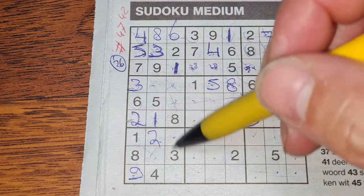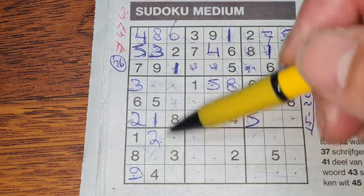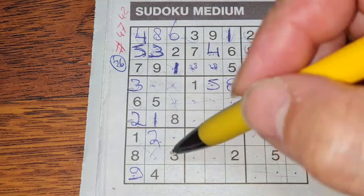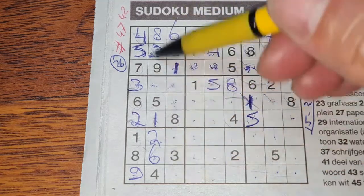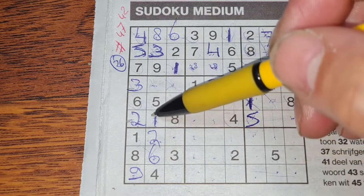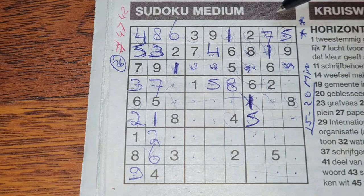Then 5, 7, 6. 6 in the third column, 6 in the first column. So the column between, the second column, the only place left for the 6 should be there. One box left in this column, the second column, the missing number here should be the 1, the 2, the 3, the 4, the 5, the 6, the 7 is missing.